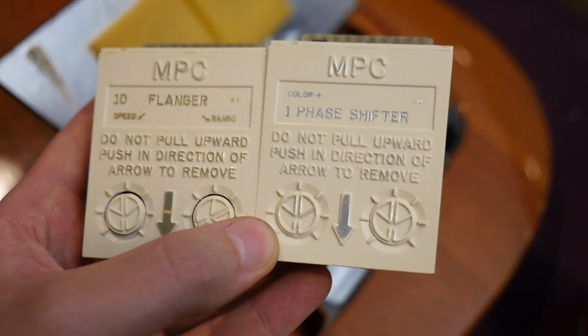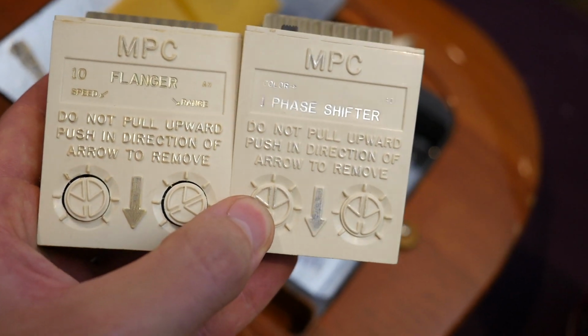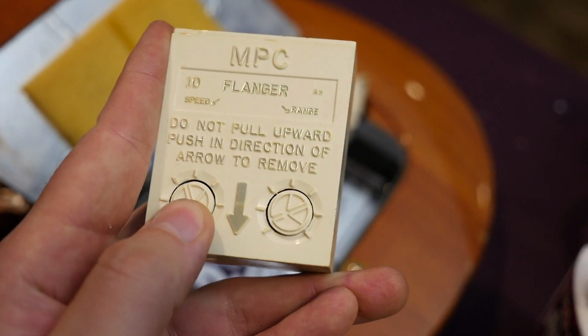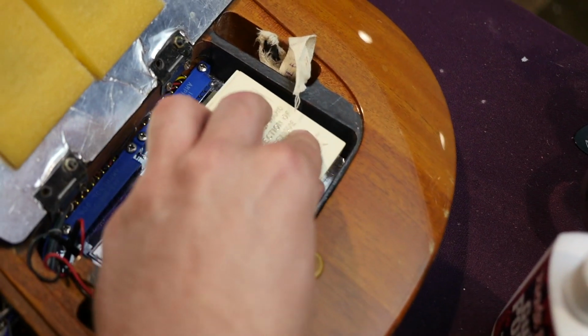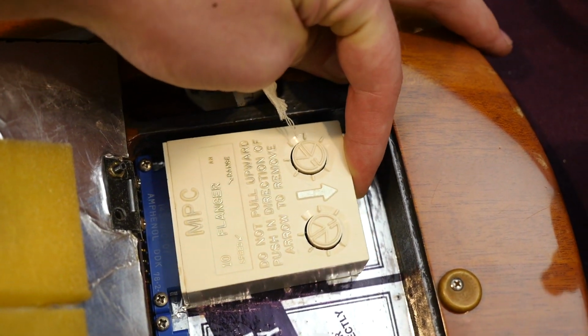Now what's kind of cool about the design of these, I mean, you see it's the Electra logo, but that's not all it's for. So this one, it's just one thing, right? But this one, the flanger, they're actually knobs. So this one adjusts the speed and this one adjusts the range. But these things plug in just like an NES cartridge. See that little blue thing? You just slide them on in there.